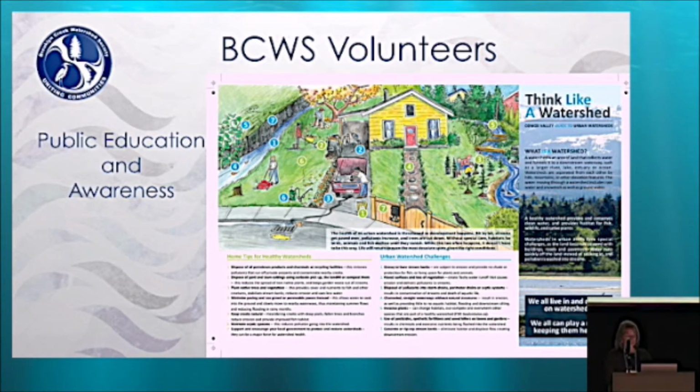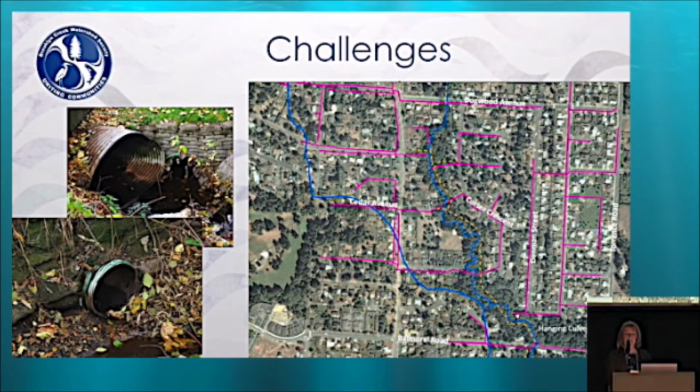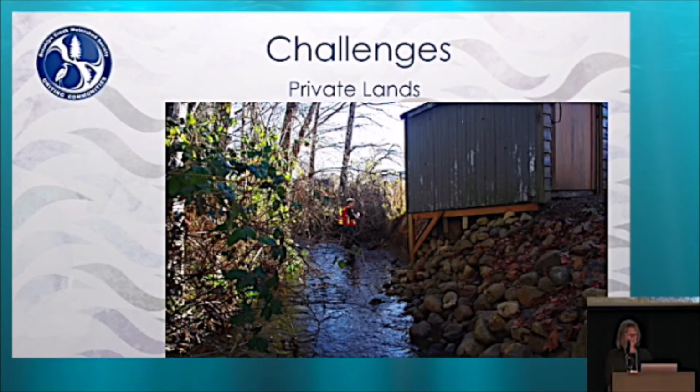But not everything is rosy, and so there are some challenges with Brooklyn Creek. And so we still have challenges with water flows, as typical for any urban stream. And also the fact that many of the storm drains will direct their flow into the creek. And so in this illustration, the purple lines show you the storm drain markings, and then they all end up in the Brooklyn Creek watershed. And then also, there's other challenges in that a lot of the creek is actually on private lands, and so what private individuals do on their lands, what we're hoping is that this type of activity might be best approached through education and awareness, making people aware of the asset that they have in their own backyard.